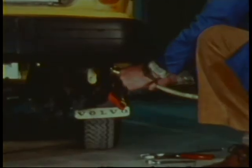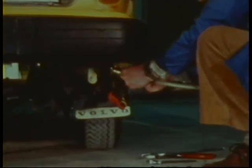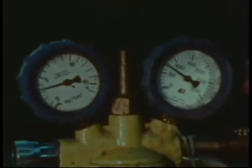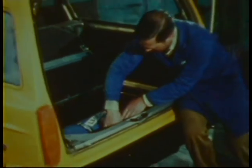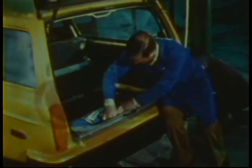The first trial was made with a Volvo 265. The LPG tank is filled with water and brought under a pressure of 8 atmospheres. A special high-speed camera is used for filming, running at a speed of 1,000 frames per second.